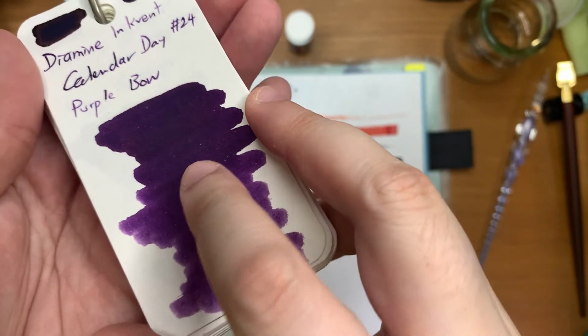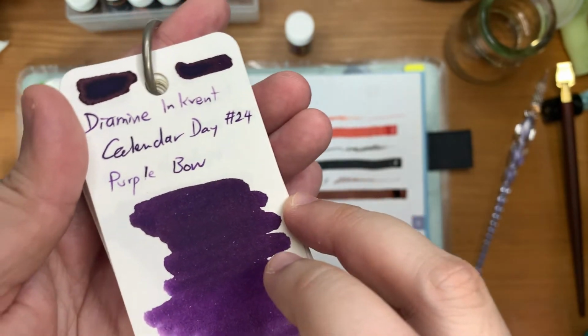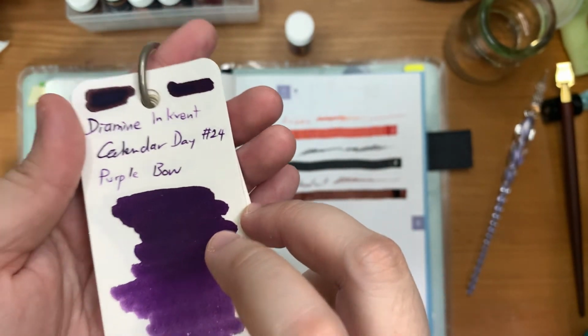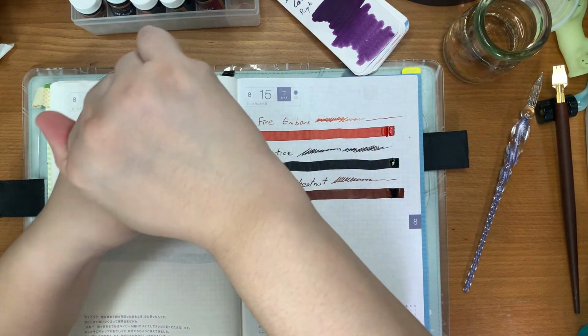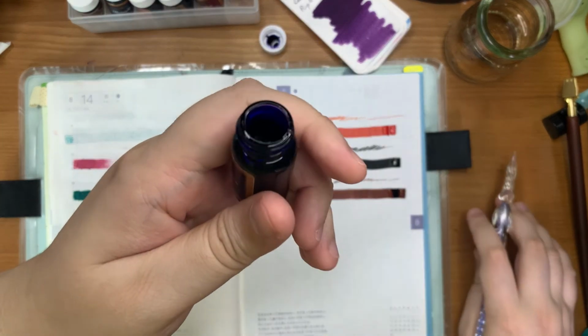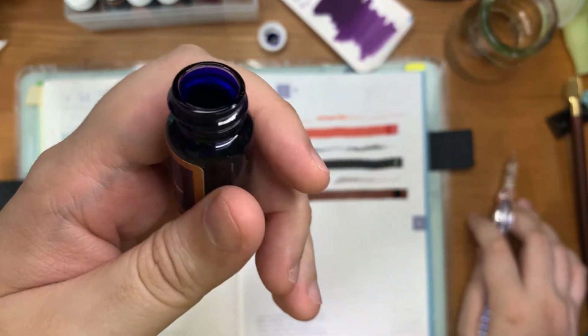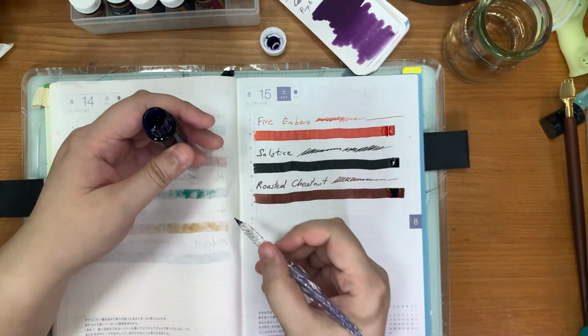Maybe even here, although it's quite hard to show on camera, but it might be something that you don't observe at all when you are writing, unless you really put a huge blob onto the paper. But oh, look at that. Can you see? It looks like a blue when it's in the bottle. I'm liking that color. I like blues more than purple.